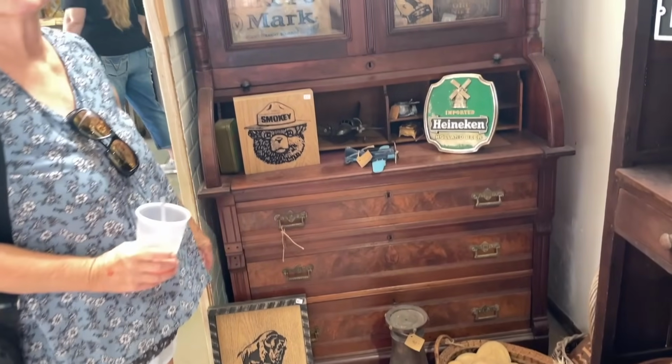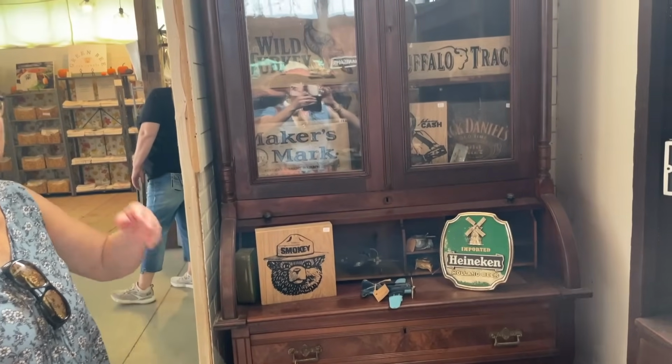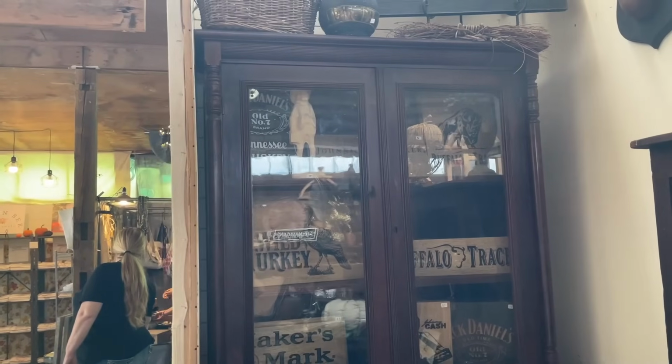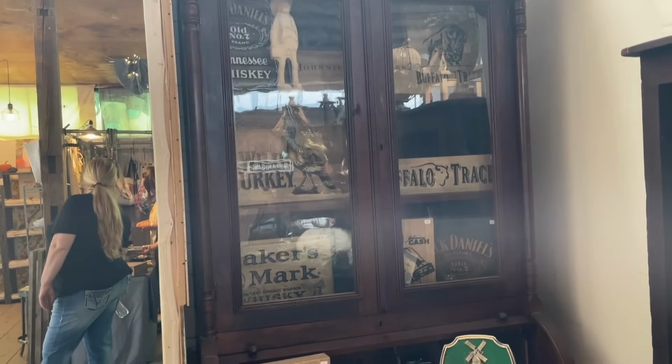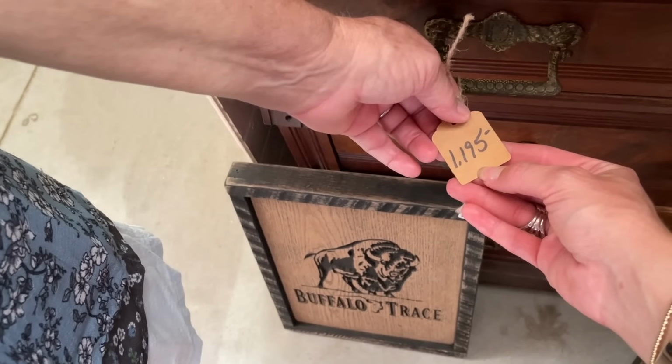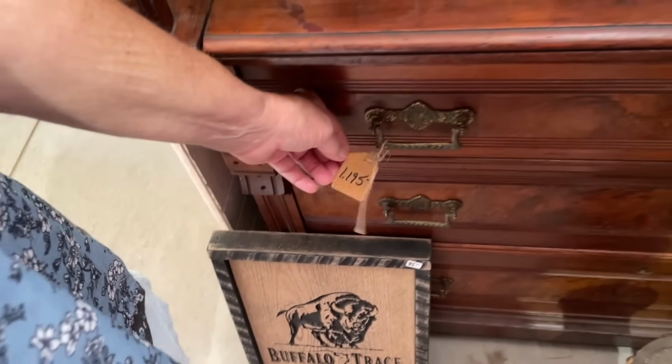I'm still looking for a secretary desk for my office to do more editing, and this one definitely spotted my eye. The problem is the price was a little bit much, but the patina on this was perfect. I love that it was untouched and it just was that true vintage secretary style.